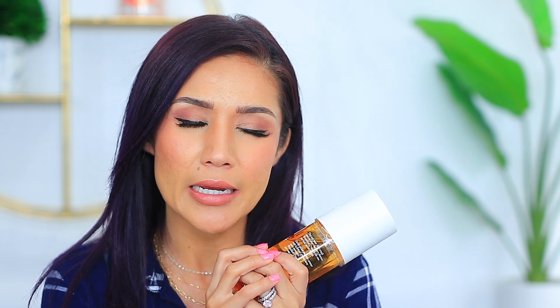This is one that I can just spray all over. This isn't a perfume, this is more of a fragrance mist. I did almost get the other one that they also have, which I believe is like 87 or something, and I didn't like it. I didn't think it was good at all. I just was not a fan of it, so I was like, I'm just going to go with this.